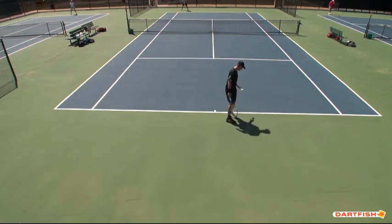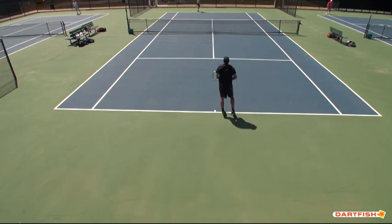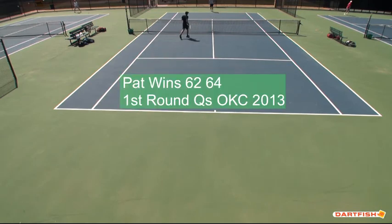Towards the end of the match, we had to deal with the warning cyclone alert going off, or tornado alert. I guess they test it at 12 o'clock every Saturday. But there it is. Pat served out the match there with a second serve.